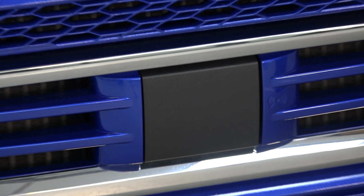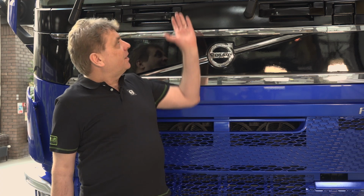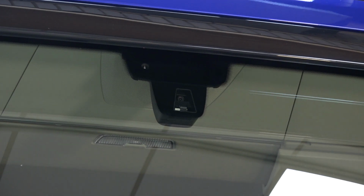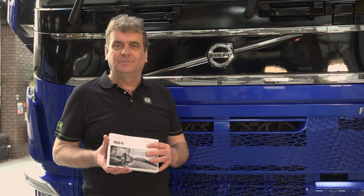And the key element of the Volvo system is it just doesn't rely on radar, the radar at the base of the vehicle. We use the radar to identify the object to some degree, but we use it primarily for speed and distance. And we support the identification of the object by using the camera. Now, it's quite an involved subject. As I said, it is a support system, and all those details on how it works are fully included in the driver's manual.